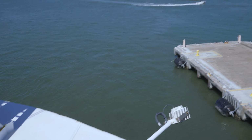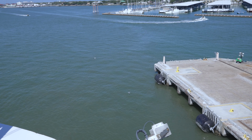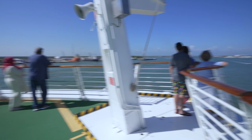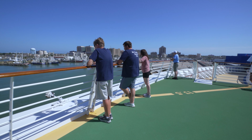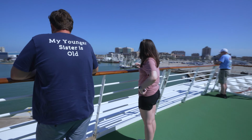Ooh, there's a couple of dolphins. Ooh, there's one right there. Nice. So, yeah, we're at the helipad in front of the ship. It's so hot up here. It's also over 100 degrees. But it's fun. It's always fun. Got to sail away.